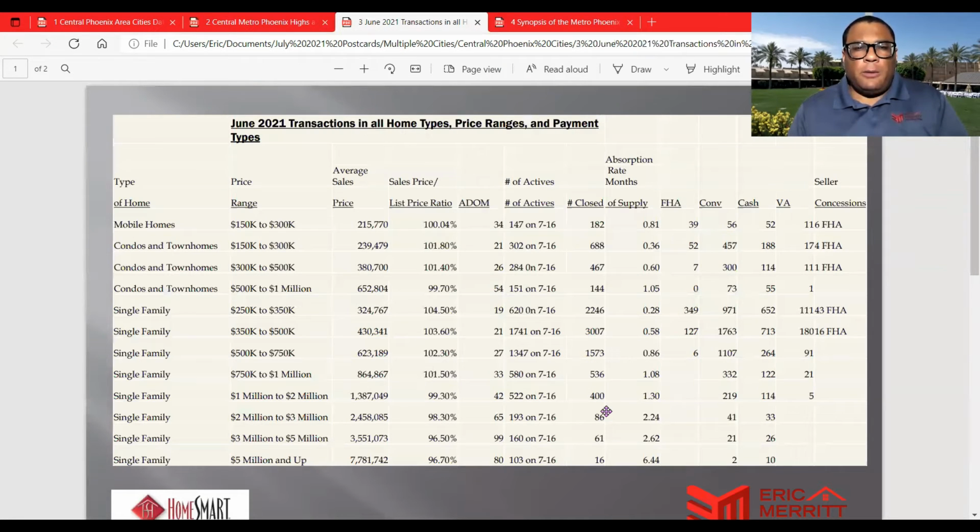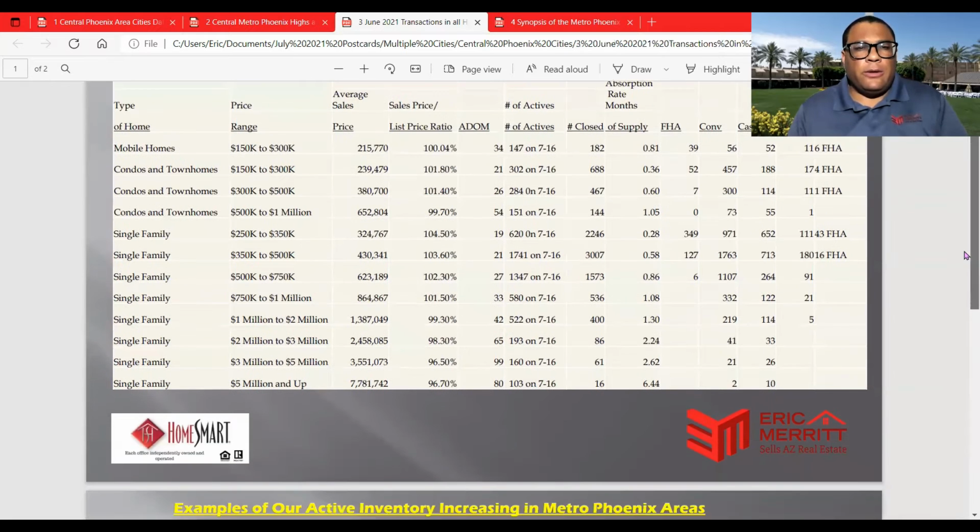Now, this is the type of homes in June 21, the transactions. Mobile homes from 150 to 300. Even them are still selling at 100% of list price. 182 were sold, and out of those 182, 108 were sold between cash and conventional. Only 39 out of 182 were sold FHA. So that's just over 20%. And out of the 39 that were sold FHA, only 6 had seller concessions.